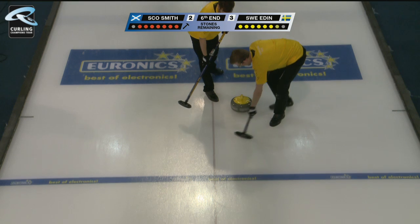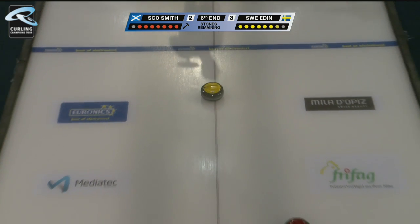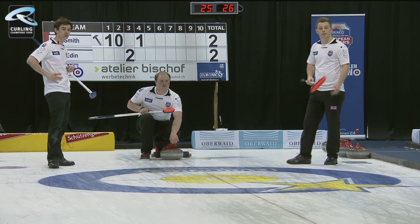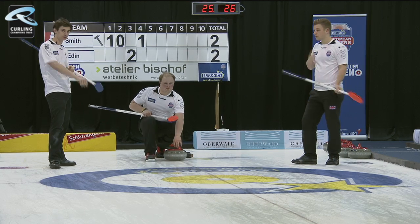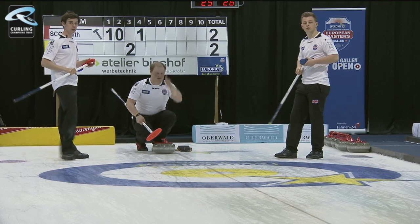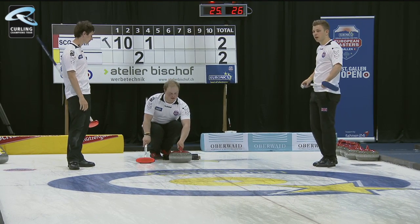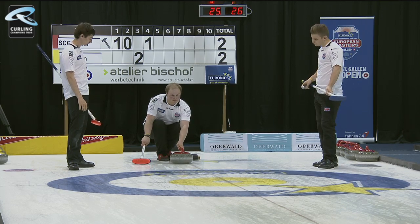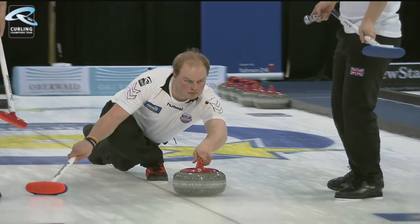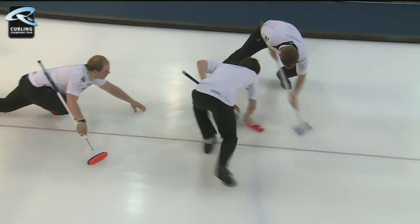So again, Team Sweden opting for the outturn setup. This one a little bit shorter, slightly over curls, which is going to allow Kyle to potentially play the hit and roll, I believe. It's still quite a long guard, so possibly Cammy can't see fully that shot. He is coming from a left-handed hack, playing his out turn, clockwise turn.